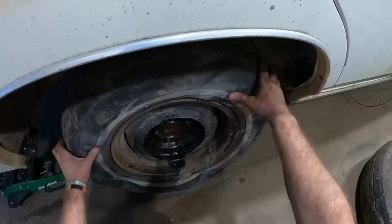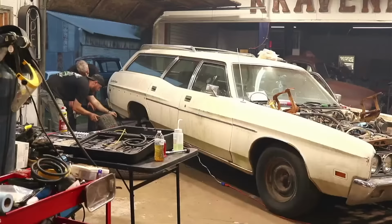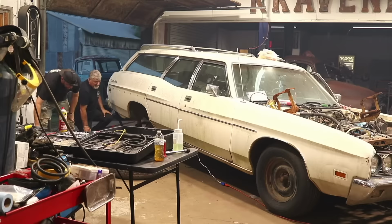It don't even have a hub on the back. Oh, wow. It's just missing the. So the back brakes are definitely not going to work. Yeah, that would be kind of a. I'm going to say there's going to be no brakes to her. I mean, I guess the front brakes could still possibly work.